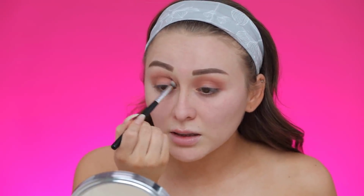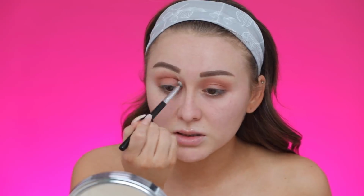Yes! I really like this brush when I do cut creases because it's really soft, and it really gets in there. But can you see the difference that it makes? It's just like, hello, and this one's kind of like, and this one's like, yes. And it's because we really got in there. So we're just gonna go in here, just blend it out.